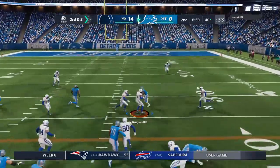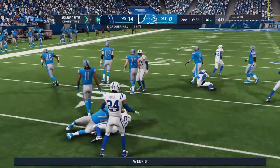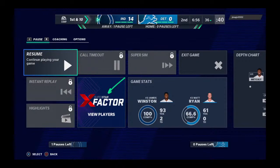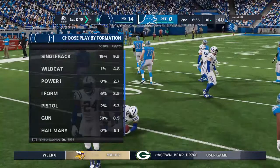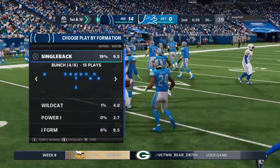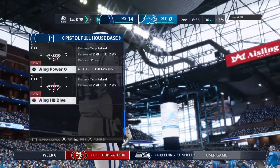3rd and 2. Now Ryan. And no coverage, and it's intercepted. Picked up near the 34. They'll take over 1st and 10 at their own 36-yard line.